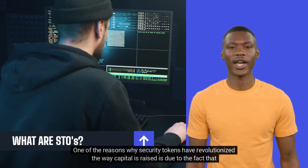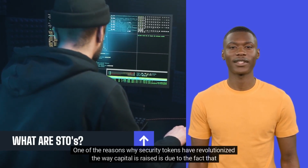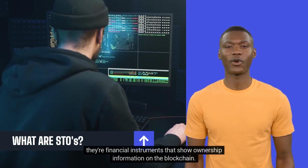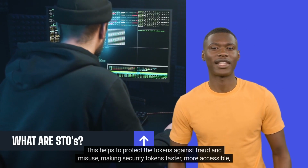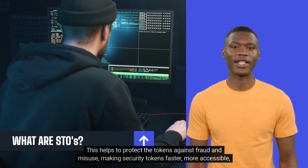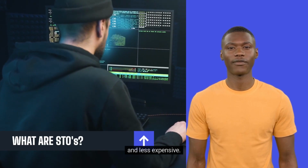One of the reasons why security tokens have revolutionized the way capital is raised is due to the fact that they're financial instruments that show ownership information on the blockchain. This helps to protect the tokens against fraud and misuse, making security tokens faster, more accessible, and less expensive.